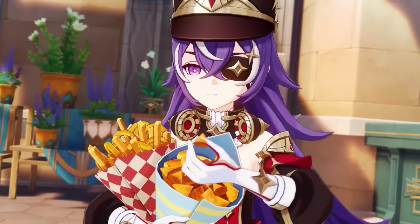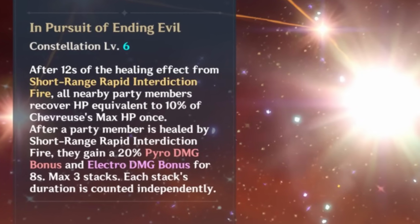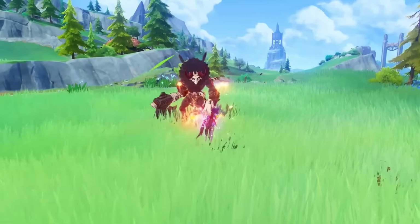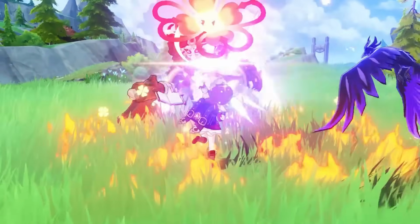C6 Chevreuse is pretty good because her C6 provides a damage buff to Pyro and Electro characters after a team member is healed by her burst. This makes her ideal for overloaded team comps, and these teams must only consist of Pyro and Electro characters in order for Chevreuse to be used to her full potential.